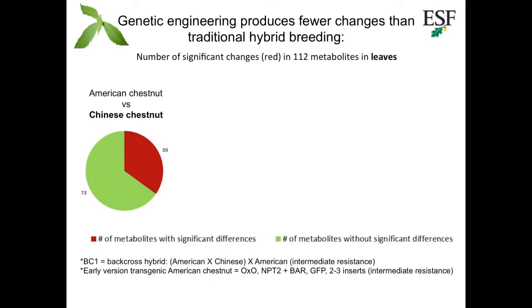And we are starting to do some metabolomic studies. Metabolites are the small molecules in the cells that are indirectly related to the change you make, because they are made by the enzymes, which are encoded by genes. They can be amino acids, fatty acids, phenolics, those types of things.